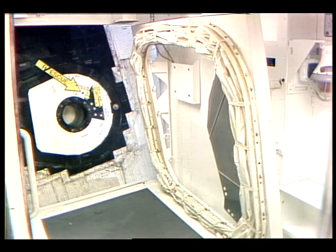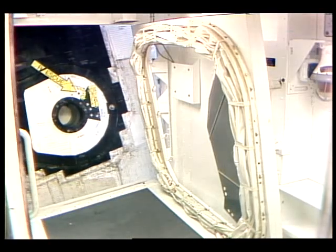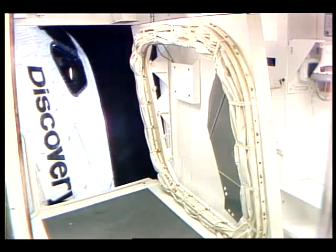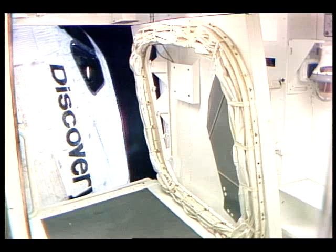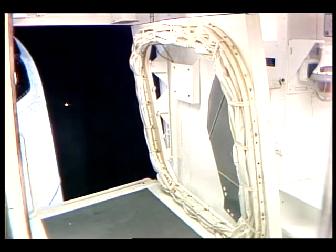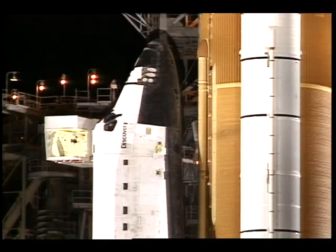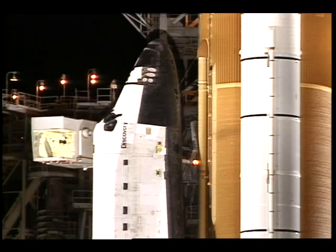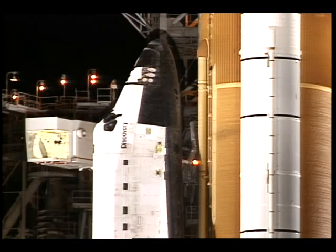Just a few seconds, the orbiter access arm will be retracted away from the orbiter's crew module, and that event is happening. The arm can be re-extended in just a few seconds if necessary. T-minus 7 minutes and counting. Now pressurizing the external tank for flight.